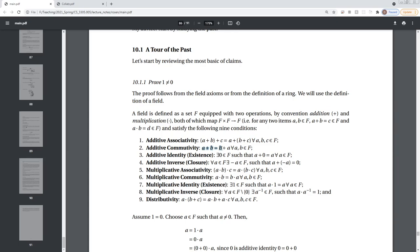But we can also move them around whenever we're dealing with a commutative field, like complex numbers or real numbers or rational numbers or integers, although only the complex numbers and the real numbers are fields in the proper sense.